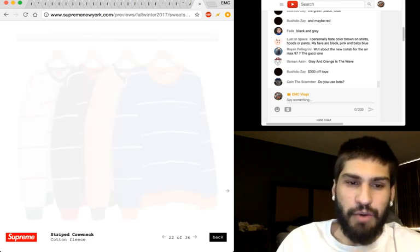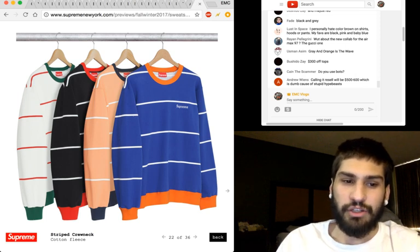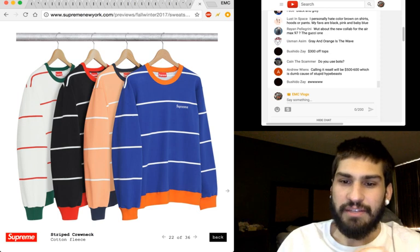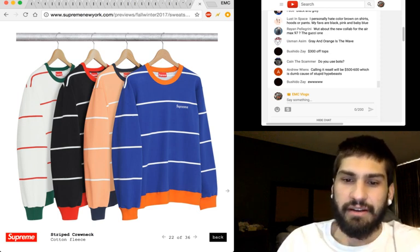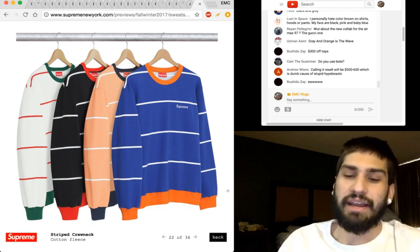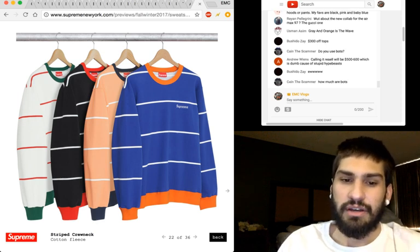Then has like the UF, the Florida Gators colorways. I personally, out of all of them, yes, I do like the Gucci colorway, but I think that navy with the peach and white, I think that's pretty nice. Calling it resale will be $500 to $600. Yeah, I think even more. I think a few of them will be like $1,000+, just like the Supreme and just like the Sage and Peach ones.